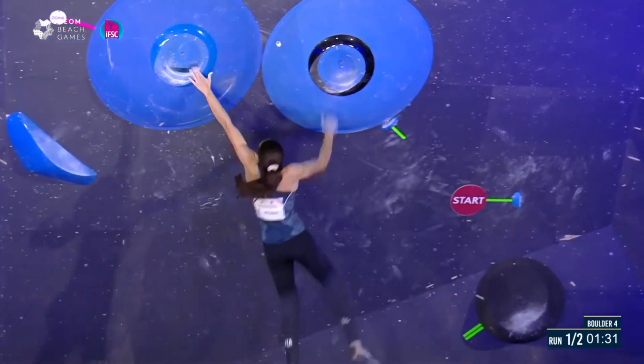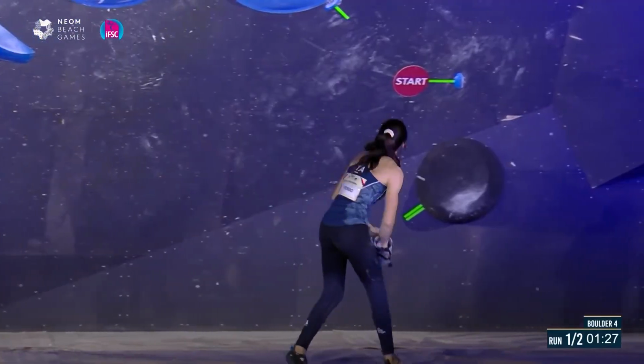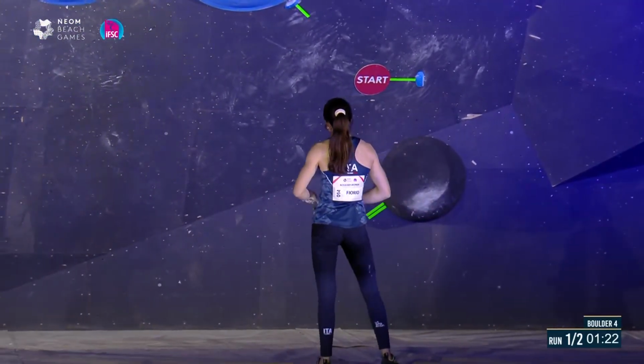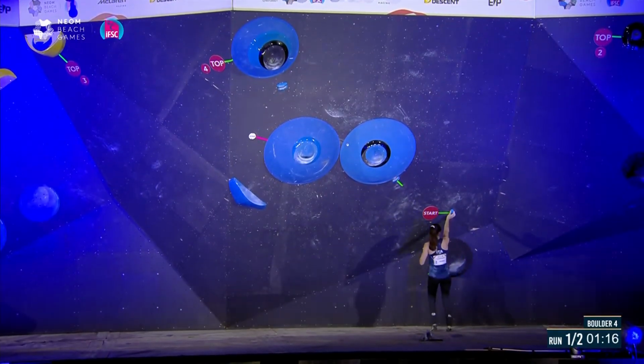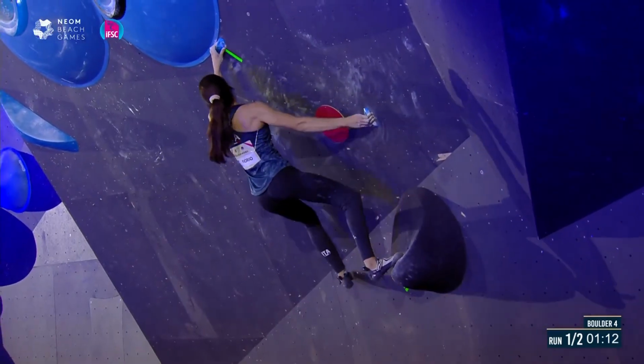So up towards the sloper. Misses the jug, so a lot to play for here. So that means Mao is easily in the running then for this one as well. So don't count anyone out at this stage. Looks like you have to keep that momentum through that move, but that hold is very slopey. Yes, it is indeed. Super hard hit.